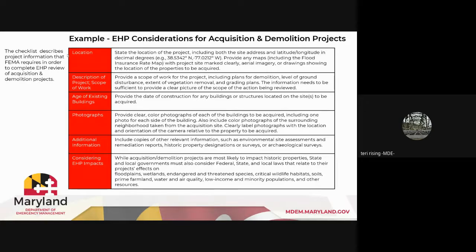When acquisition or demolition projects are most likely to impact historic properties, state and local governments must also consider federal, state, and local laws that relate to their projects' effect on floodplains, wetlands, endangered and threatened species, critical wildlife habitats, soils, prime farmland, water and air quality, low-income and minority populations, and other resources. And again, considering these things from the get-go will avoid some other problems later on and allow you to make adjustments in your project planning if necessary.